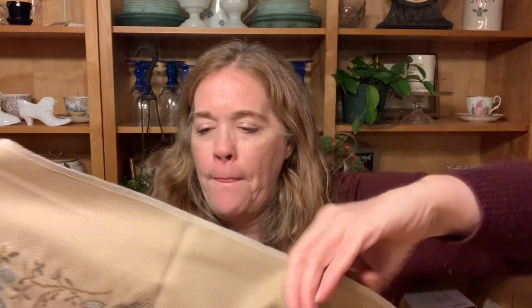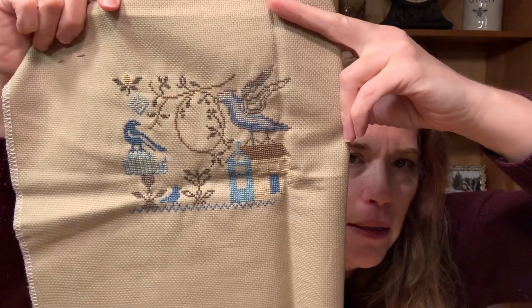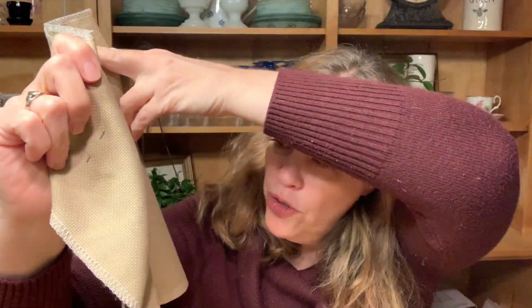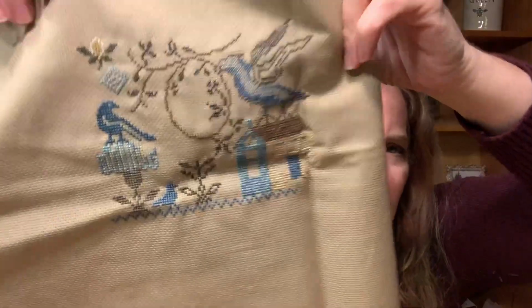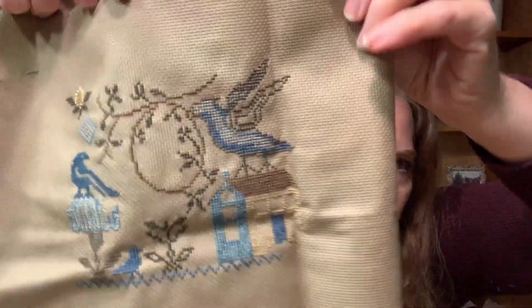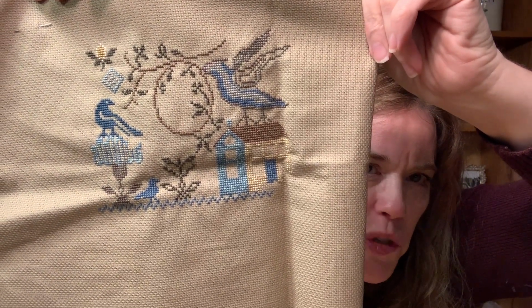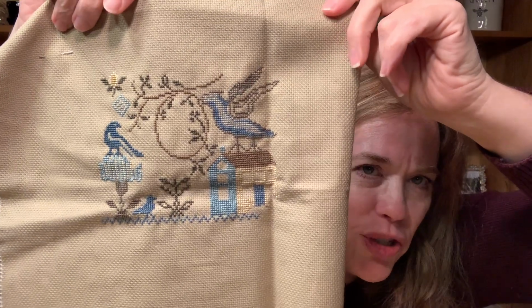I'm doing this on a 16 count Country French Golden. There's not much more. There really isn't. Okay, well, maybe that's not true. No, there's not, because I even did the house. I mean, I've done a good portion of the house. So there's really not that much left to do.